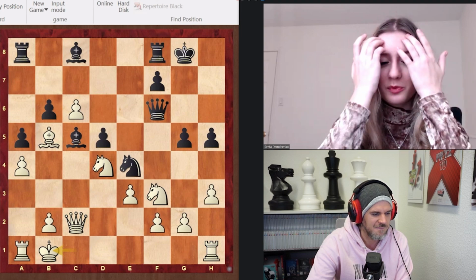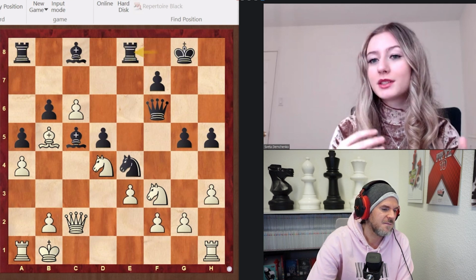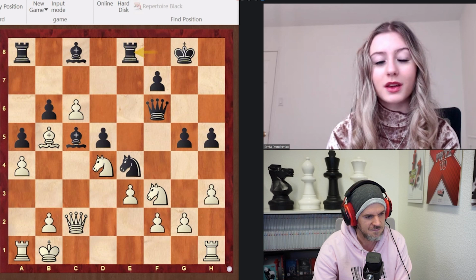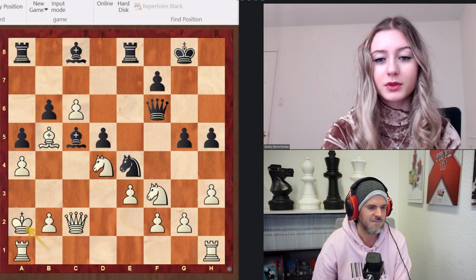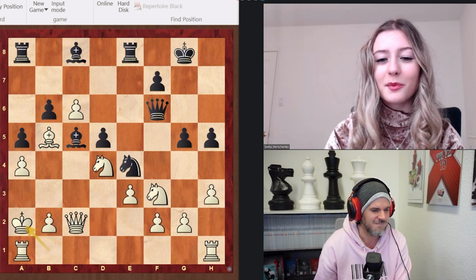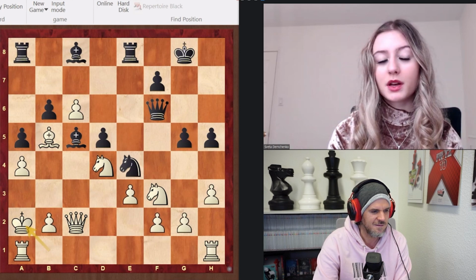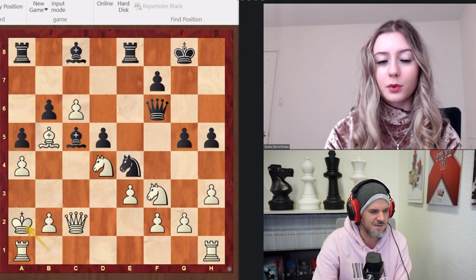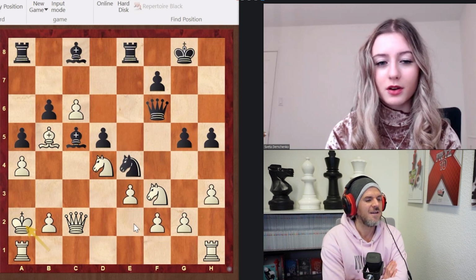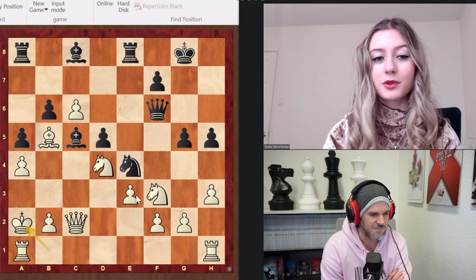And this is what I meant by the whole idea of prophylaxis being at the same time preventing the opponent's ideas and following up your own. So this king maneuver with king c1, king b1, king a2 happened next, and it's already basically a winning position. But at the same time, we made sure the king is safe, so we got him out of the center because we predicted that black was going to start opening things up on this side of the board. And at the same time, we combined it with our own ideas.